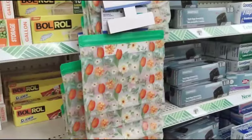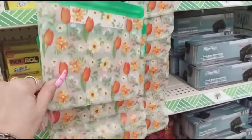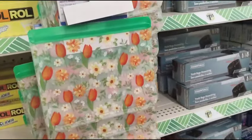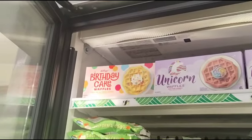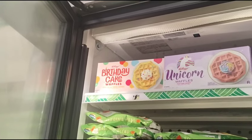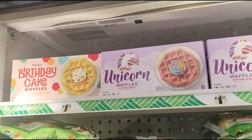Oh, they have the big bags, the two. And it matches those bowls as well. These are $1.25. And don't forget this good deal, the Kellogg's birthday cake waffles and the Kellogg's unicorn waffles are $1.25. So that's a really good deal.